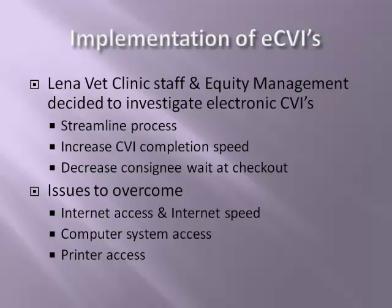Regarding the computer system, they would print off what a buyer purchased and then hand it to us, and we had to complete the CVI. We said we needed that information as the sale went on, because then we could start health papers and know which cattle had to be on those health papers as the sale was going on, not at the end. So we needed computer system access and access to a printer. I do have to say, Equity felt the same pressures we did. They wanted happy buyers, and we wanted happy customers too, and we both sat down collaboratively and worked on overcoming these issues.